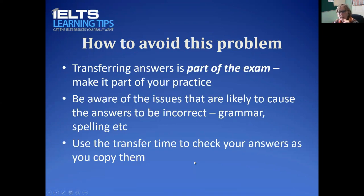And finally, as I mentioned before, you can use this transfer time to check your answers as you copy them down. Now, you won't be able to check every answer, but there are specific types of question where having it grammatically correct is really important, and you can pay a little bit more attention to those types of question.